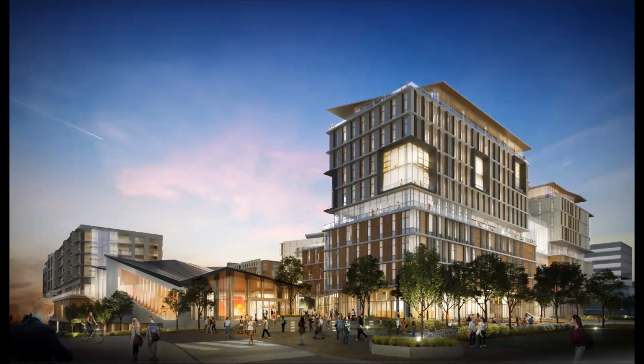In short, the UC San Diego North Torrey Pines Live Learn neighborhood has been designed so that at every scale, for every user, indoors and outdoors, physically and mentally, everyone has options and the encouragement to make the healthy choice the easy choice.